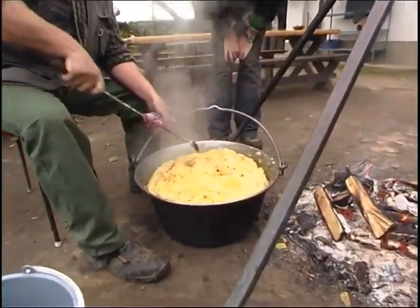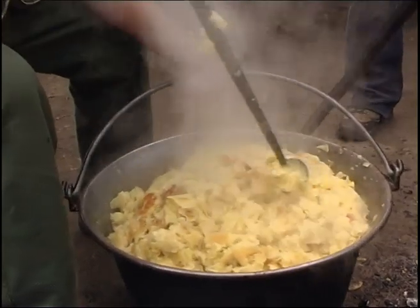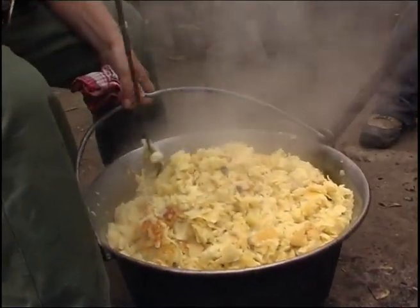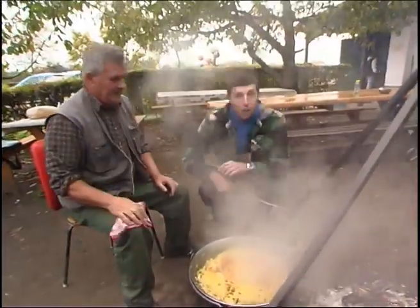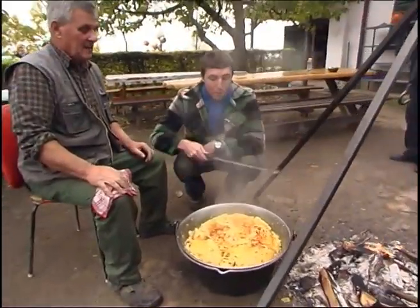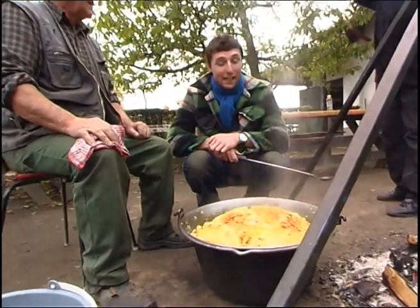It's starting to smell really, really good. Yum, yum, yum. And this is how you know it's done. It goes crispy on top, bright red, and begins to look like a loaf of bread. So after all this time, and I'm really hungry now, I think we can eat it.